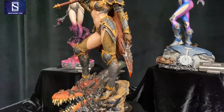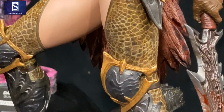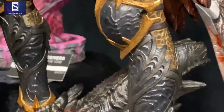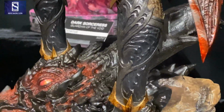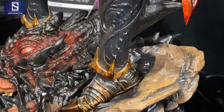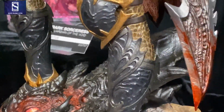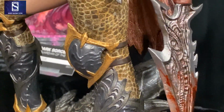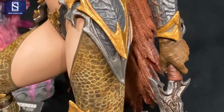We covered this pretty extensively at 8 o'clock, so someone did just ask for a request to see the armor close up, so we're just going to show you that really quick. So the armor is meant to look as though it were taken from the dragon's horns, and you can see that the dragon that she has slain in this statue is missing aspects of its horns. This is an incredibly detailed armor piece.